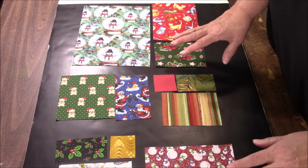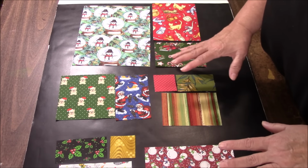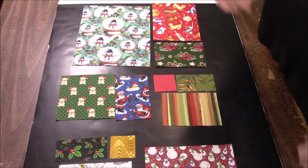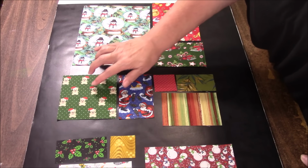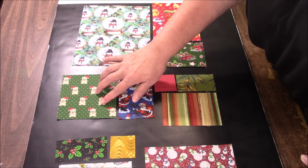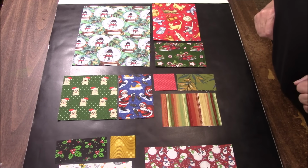And if you do make a mistake, as long as it fits when you come to put it all together, you're good. You're good to go. So I will be explaining that as we go. Now, obviously, if you are dealing with directional prints, like I have 2 directional prints here, I can't turn this one sideways or upside down. So pay attention to that. And let's just get started, okay?